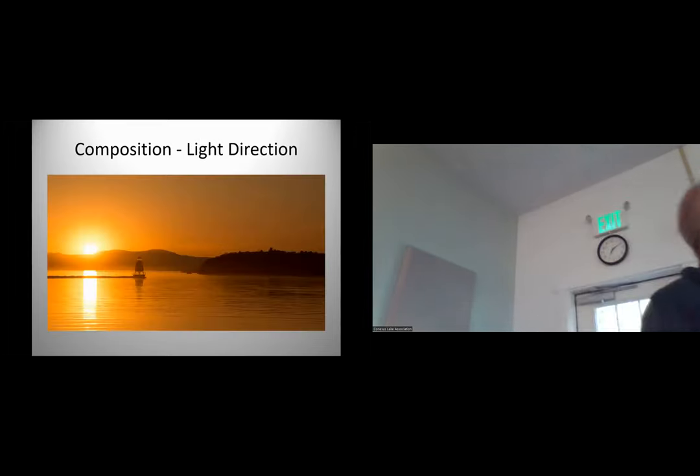Light, and it's all about light, right? So light direction is kind of interesting. This is in Vermont, right? Looking at the sunset in Vermont over Lake Champlain. As the sun goes down, you get the sun just gorgeous over the Adirondack Mountains. It's a beautiful area. And it's great to look at.